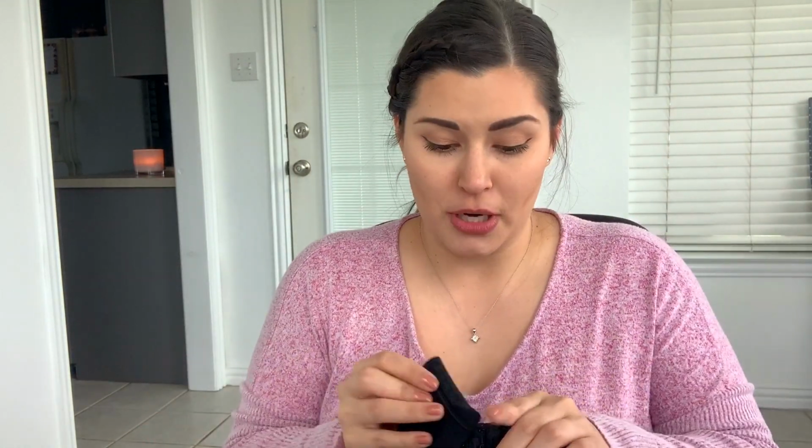What I use nursing bra wise, so I got a 3-pack of these from Amazon. It's the Hot Fish brand. I will try to link everything down below as well, so if you're interested in purchasing any of these items, I will do my best to find the exact one or something similar to it.